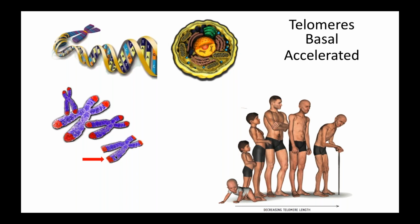In April 2012, on the front page of USA Today, it said that children being born today, their telomeres, pre-teenagers, their telomeres are 10 years shorter than they used to be in recent decades. So we're really accelerating that process, and we're not supporting telomerase.